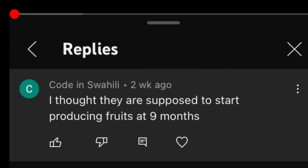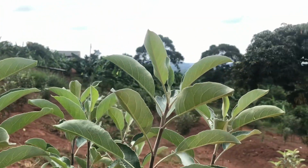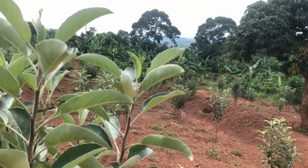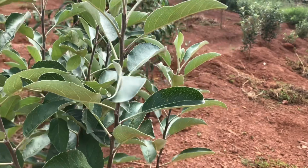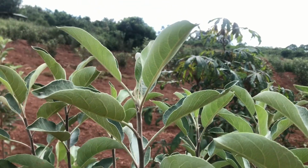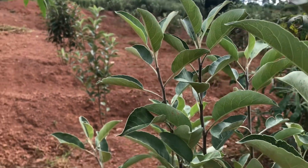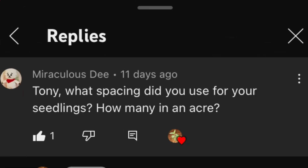Alright, then Code in Swahili says, I thought they are supposed to start producing fruits at 9 months. Okay, Mr. Code, that is a very nice thought, but as you know, fruiting of any plant is a process and that requires a lot of patience. It cannot be rushed, so you just have to wait and let God play his part. Just keep feeding the plants with the necessary manure, watering them every now and then when they need the water. Thank you for following up, and keep tuned in for future updates of those fruits that you are looking forward to. Yes.